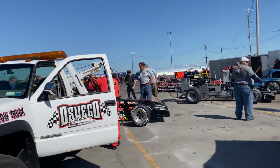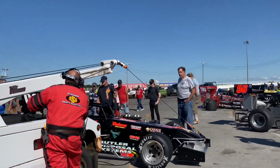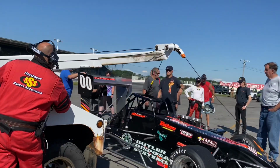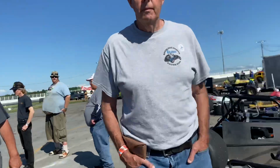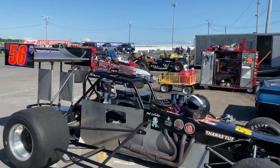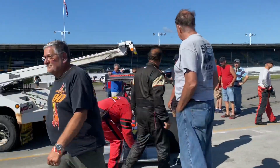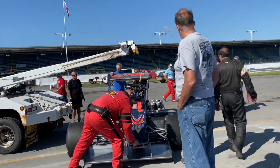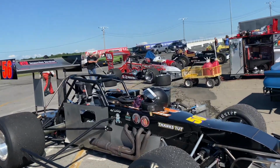Next is the 0. Something just happened on the track. I'm not sure what happened in the warm-ups with Joe, but his car is right here. And I'm not really sure what happened. I know a tire came off. So hopefully they can figure out what's going on. I don't know what's going on with that. But, okay. Next is the 56 of Hala Tulip.